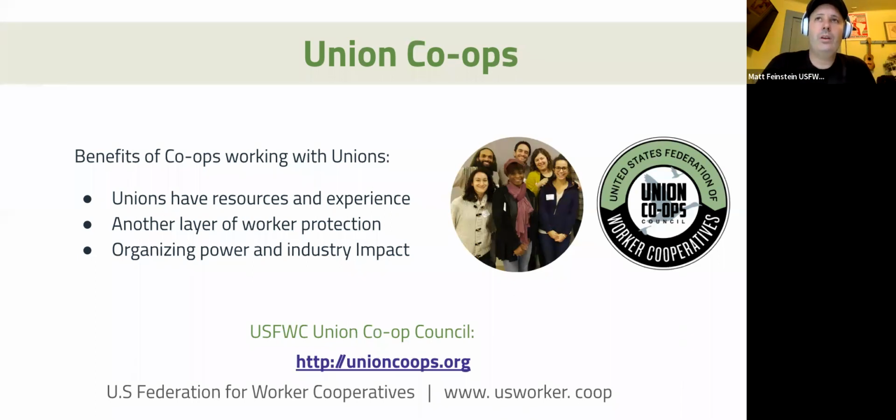And then if you're involved with a union, an established union in your industry, you can have that organizing power and industry impact. The Cooperative Home Care Associates in the Bronx, New York, for example, is affiliated with SEIU. And they have over 2,000 workers in their co-op, right? So they are unionized to have that worker voice, but also to have impact. And they have had impact in the home care industry, not just in the Bronx, but nationally. So they're a great example of that. And there's great resources. We have this council, right, that has unioncoops.org. We get together regularly with labor leaders and co-op people and trying to bridge this divide.